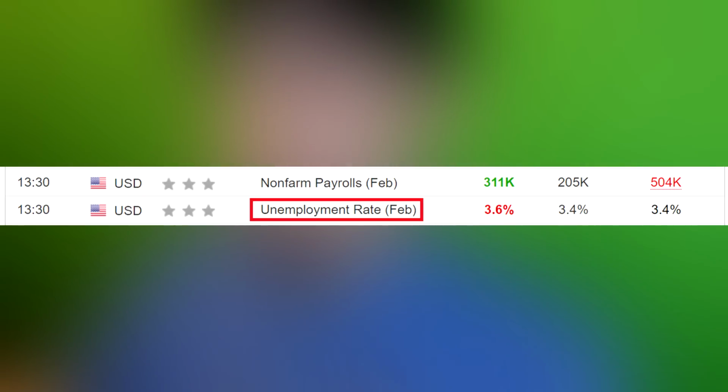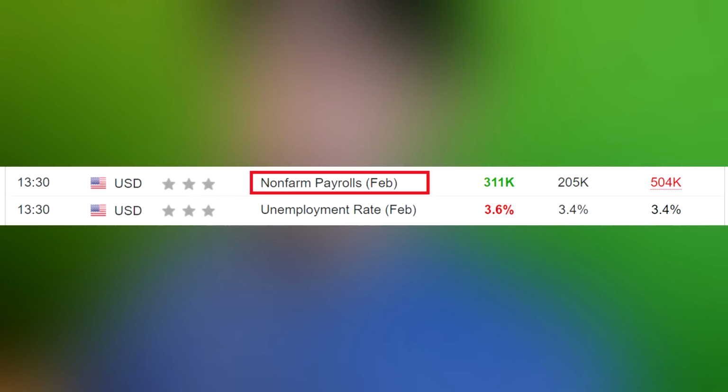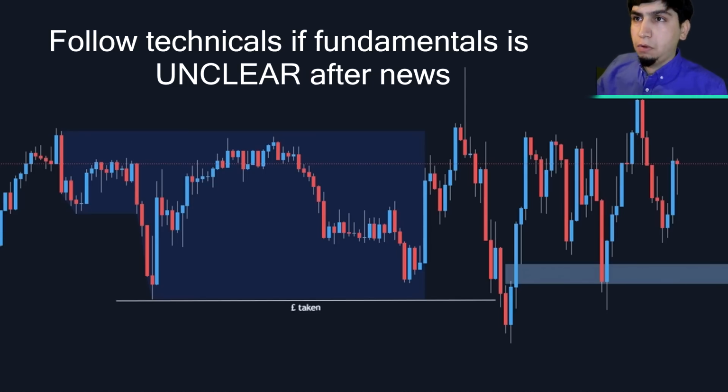The unemployment rate was negative. It didn't meet the forecast. It should have been 3.4, but it was actually 3.6, so there's more unemployment. The non-farm payrolls expected forecast was 205K, but the actual result was 311K, so this was better than expected. So now we're left in limbo because one news is good and the other news is bad. So what do you do? You just follow market structure.